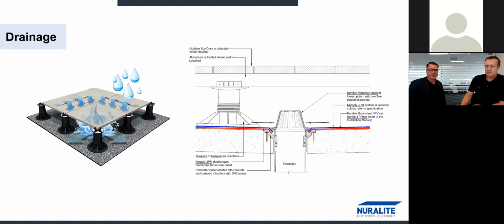Sorry, Lewis, just before we kick into that, can we just touch on why we have a Nurajack? Despite an aesthetic advantage, how did it come about? Why do we have them?